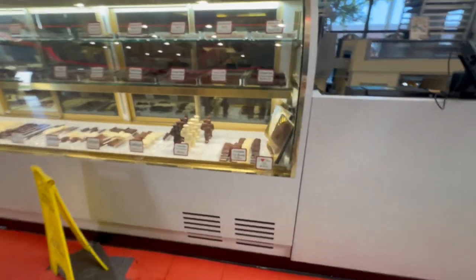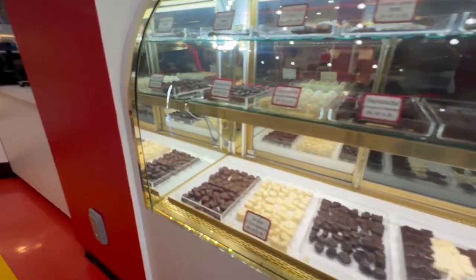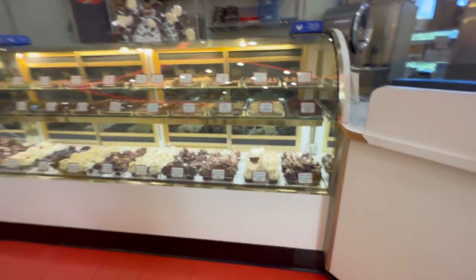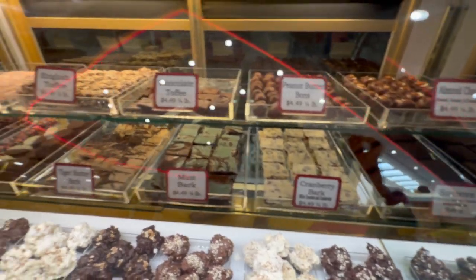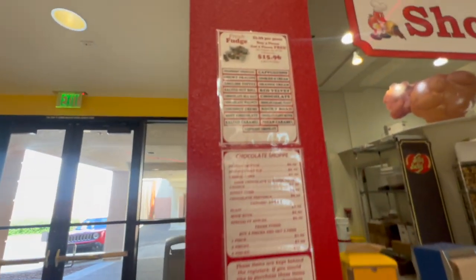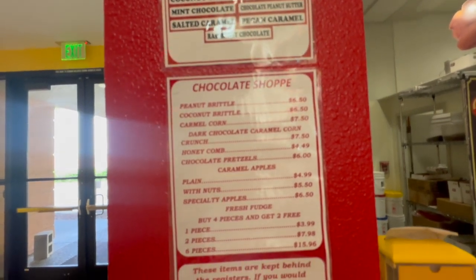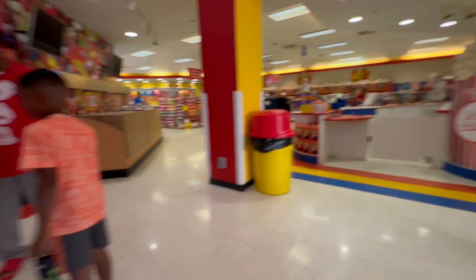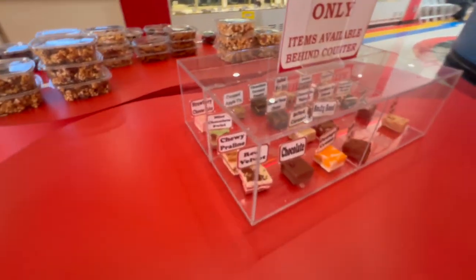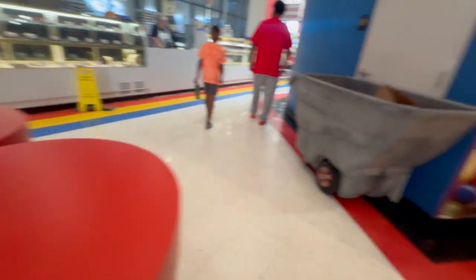Fudge tends to be too sweet for me. Oh, I've got a CD and a chocolate cell phone. Oh, that's wonderful. I think that would be good. And then I've got Rocky Road, cranberry bark, toffee. They've got a ton. I mean, as you can imagine, of course they're going to have candy all over this place. There's the fudge. I believe these are prices per pound, or maybe some per piece. Everything's kept behind the register. And they've got these laid out all around. And here's a display of some of their fudge. Fudge is pretty intense. I'm not a huge fan, but I'll eat it.